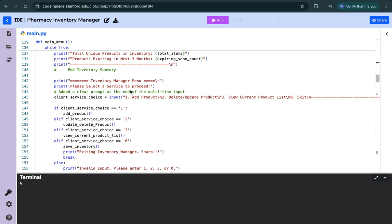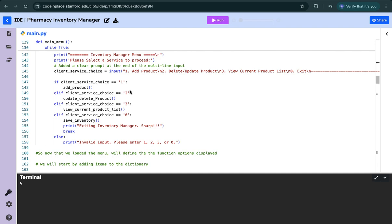So ideally we're going to write about four functions. We're going to have the add product function, then the delete and update product function, and also the view product function. In trying to make the application work better and more user friendly, each of these is going to have its own helper functions that are going to follow.